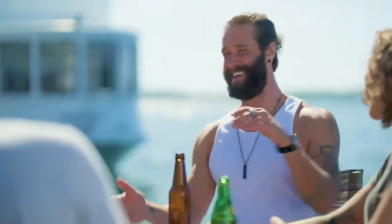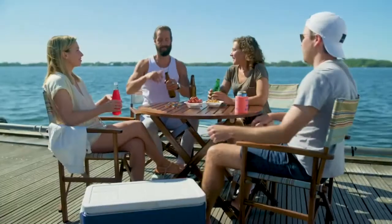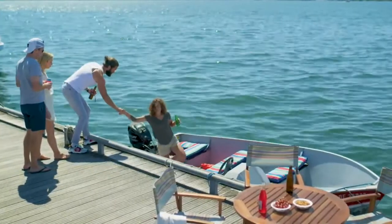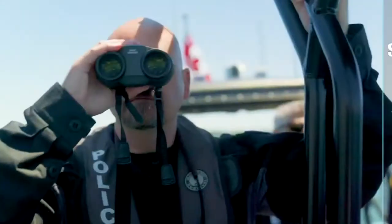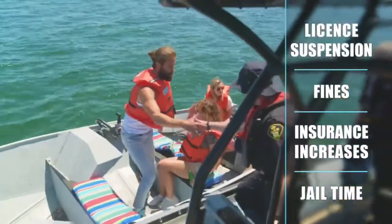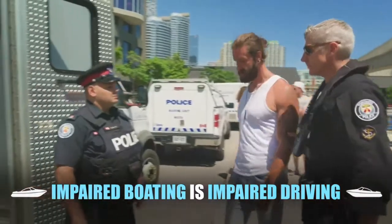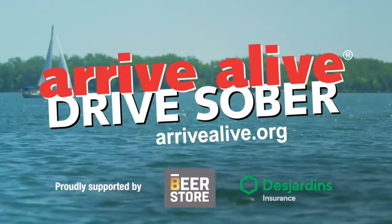Another sunny day by the water. But it only takes one bad decision to change the mood. Boaters operating under the influence of alcohol or drugs pose the same danger, and face the same consequences as those operating a motor vehicle. They'll lose their license, face fines and insurance increases, and maybe even jail time. Impaired boating is impaired driving. There are better ways to spend a sunny day. Enjoy the summer on safer roads and waterways.